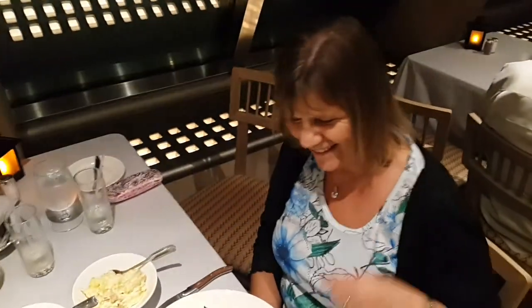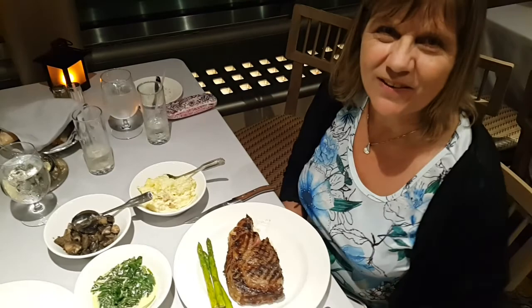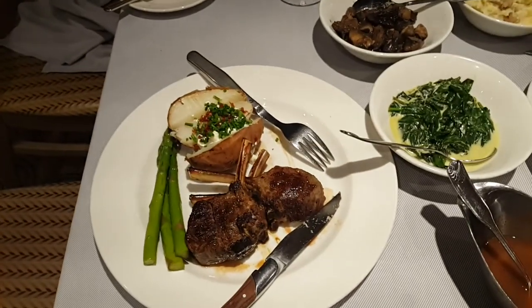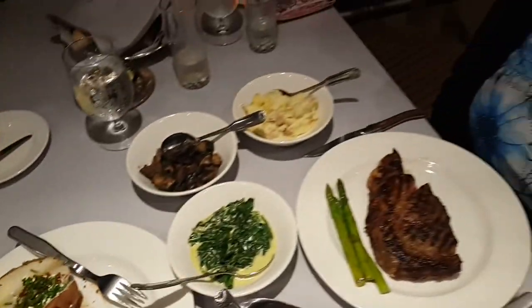So what do you reckon? Do you think I'm going to be able to eat all of that? What kind of steak is it? This is a ribeye. It should be very tasty. And this is New Zealand rack of lamb. And all the lovely vegetables, trimmings. Yeah. Pretty good. On board this is $29 only each.